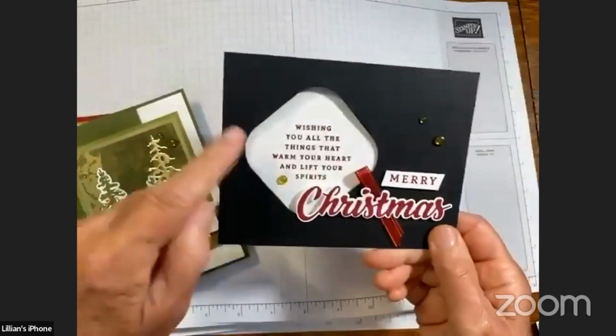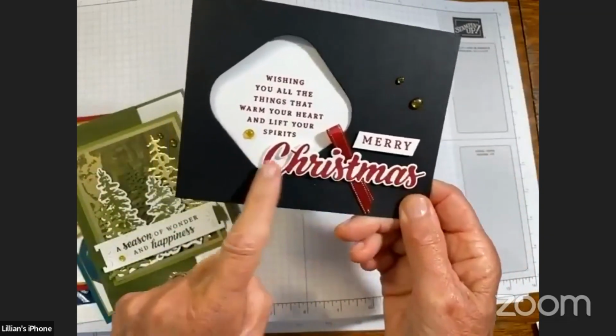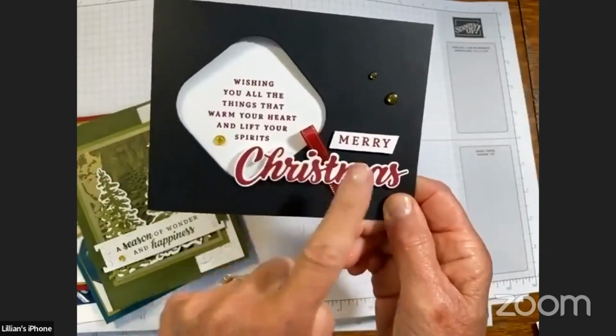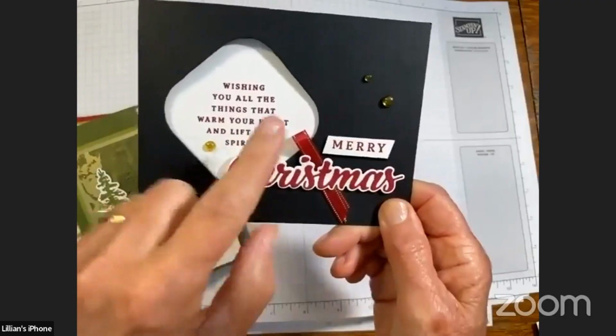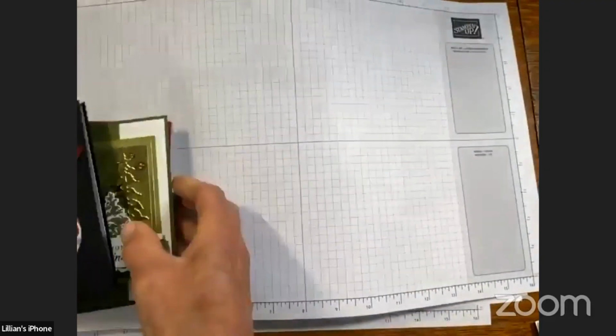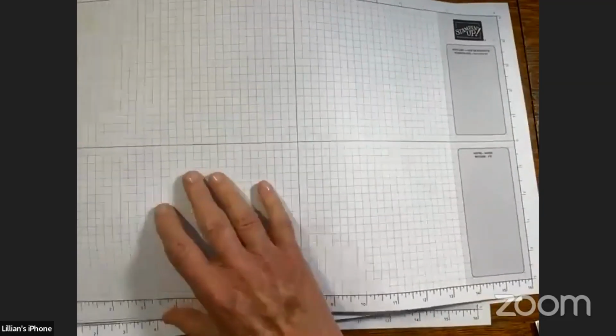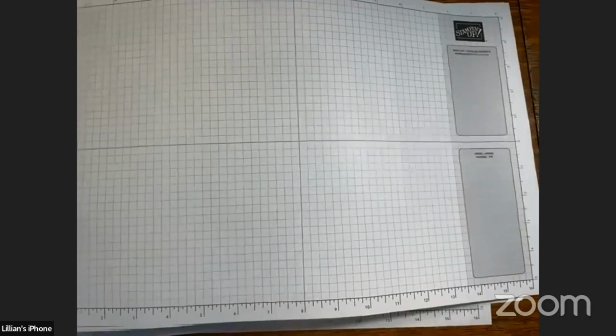And then I wanted to show that you could use the dies as an opening, and I wanted to show how beautiful this Christmas is. So we've got the stamps, we've got the dies here, and a bit of the ribbon and the embellishments. So there we go with that. And so that takes you to page 26, and Marilyn's going to pop on now.